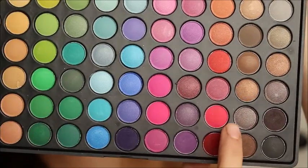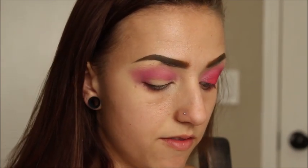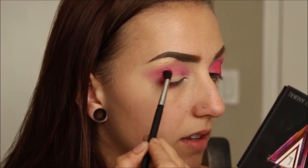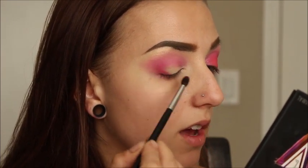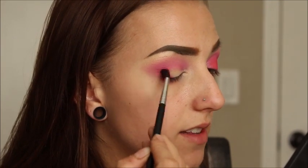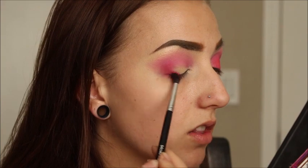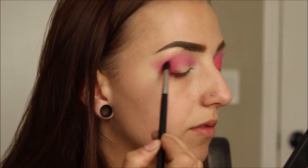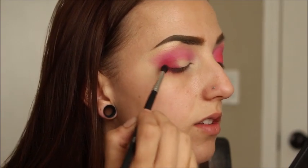Next, I'm going to be dipping into this corally pink shade. This I'm going to be taking on my Morphe M506 brush, and this is going to be going into the outer V. So this is obviously a one color look, but we are using different shades of pink to create dimension and depth. So it's not just one flat color, it's a bit more interesting to look at this way. This color is also going to be pulled out.